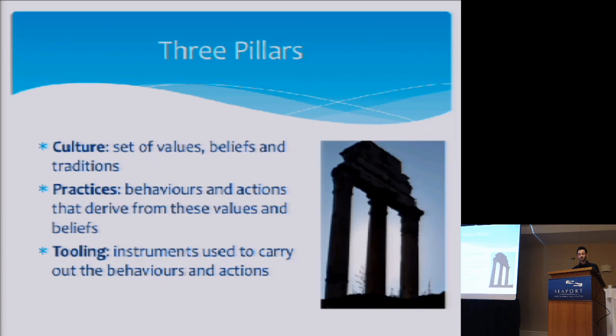Now, I know the title of the talk is The Three Pillars, but that would be a little arrogant to some extent. There are many more aspects that are important here. So let's make it 3 important things about continuous delivery. Culture. What's culture? Oh God, we could have a whole discussion just about that. But for the perspective of this talk, it's a kind of set of values, beliefs, traditions, principles, whatever, that you hold. Practices are behaviors and actions, things you actually do on a regular basis that derive from these values. And the tooling is, I guess, what we use to actually implement these behaviors and actions.